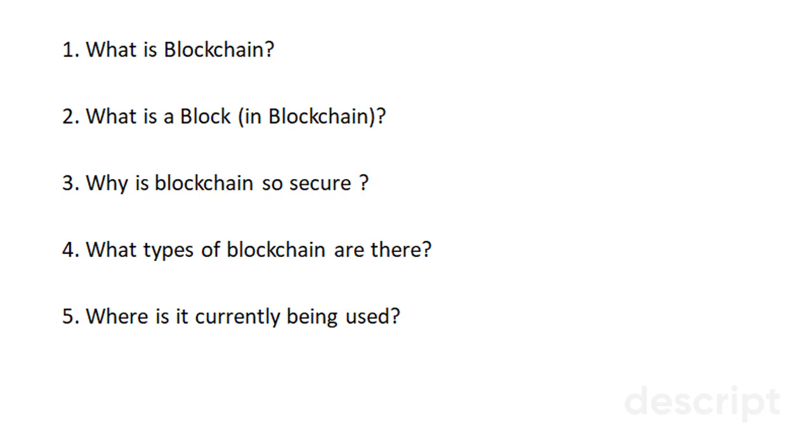There are 5 main questions that we'll answer today. First, what is blockchain? Second, what is a block? Third, why is blockchain so secure? Fourth, what types of blockchain are there? And lastly, where is blockchain currently being used?